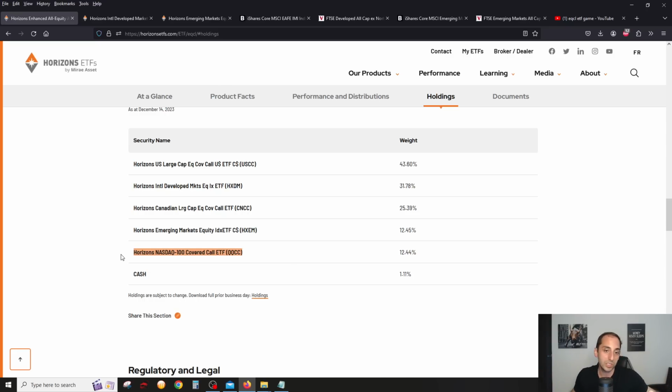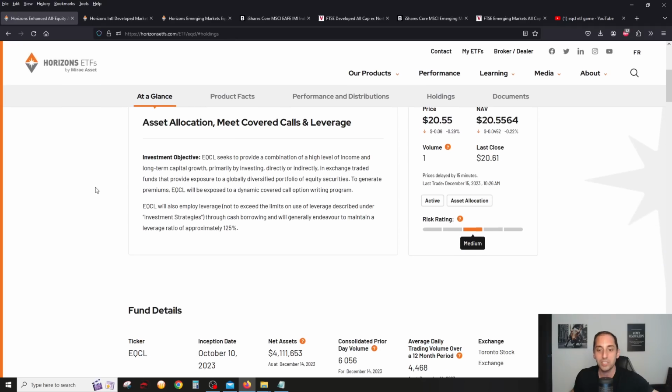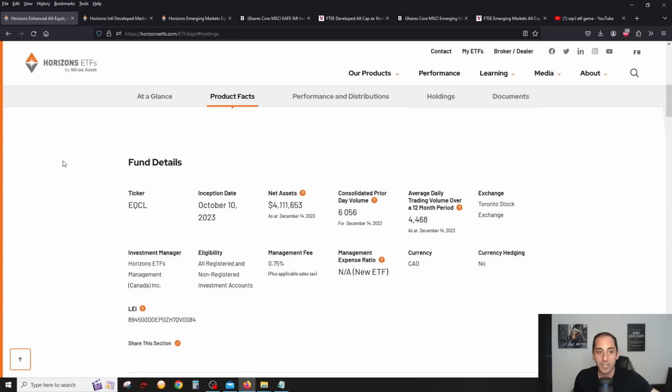And by the way, EQCL, this ETF here, which is another thing I really love, it uses 25% leverage. Now they do have another ETF called GRCC, which is kind of the unleveraged version, but I'm really going to focus on EQCL here. I think it's a game changer. It has about 11% yield. It's brand new. It's 4 million in net assets. It's growing very quickly, and that's a pretty high net assets for a very, very new ETF. So I think it's only going to get bigger and bigger.